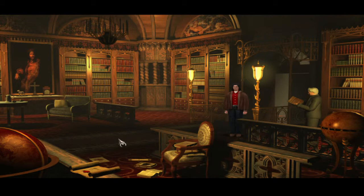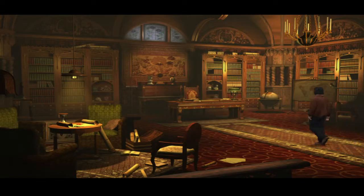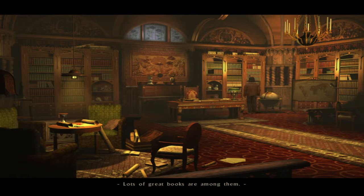Okay, and how do you know when it's 7? All these clocks, but you cannot click on them. Well, let's see if there's some writing equipment here. Scrolls, scrolls, more scrolls. Bookcase. Didn't you already check that? Literary works. Renaissance. Lots of great books are among them. Maybe I'll read one of them sometime later, when I'm resting.